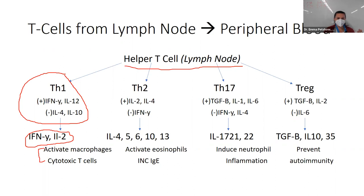Our Th2 response then, we oftentimes think about it as our allergic response or maybe our response to parasites. Th2 is stimulated by interleukin 2 and 4, and it's reduced by interferon gamma. Remember, interferon gamma is produced over here by a Th1 response. So that is why a Th1 response can sometimes inhibit a Th2 response. Now, interleukin 2 is also made by Th1, and that can stimulate Th2 response. That's not 100% accurate, but that's sometimes how we hear those phrases occur. It's because interferon gamma is produced by a Th1 response, which can inhibit Th2.